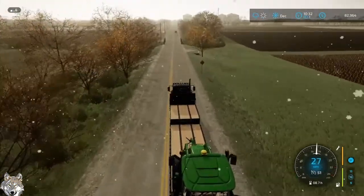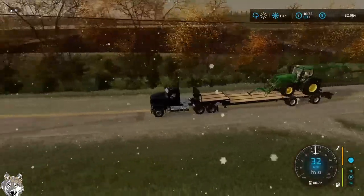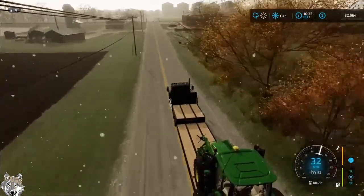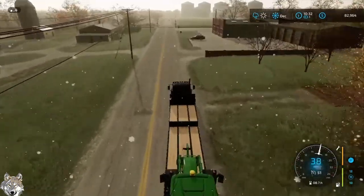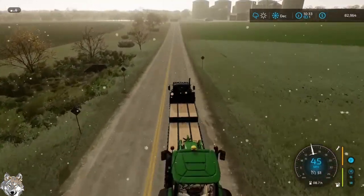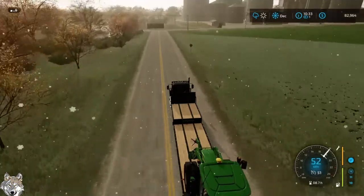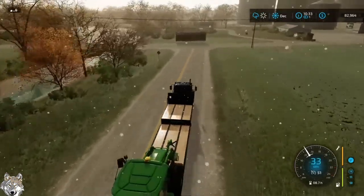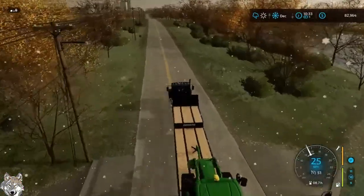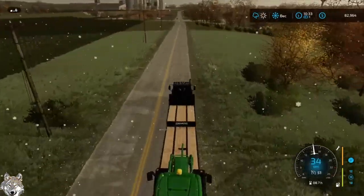I've done a couple of contracts since you last saw me. I've been trying to move stuff around. I did a plowing contract on that field right there, and a cultivating contract on field 62. Paid out for a total of like $6,000. And then I went up to the North Farm and loaded up all of the manure and then took it to the biogas plant, which yielded about $2,000. So, we're doing alright.